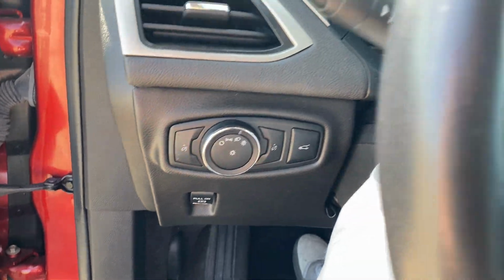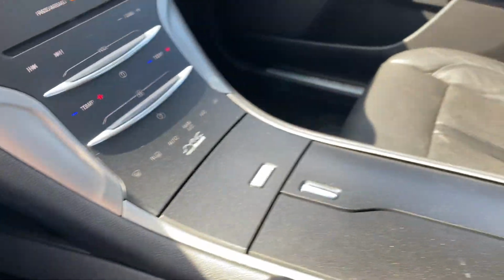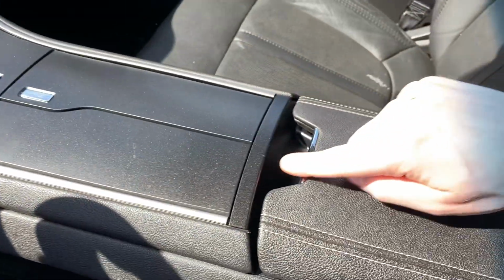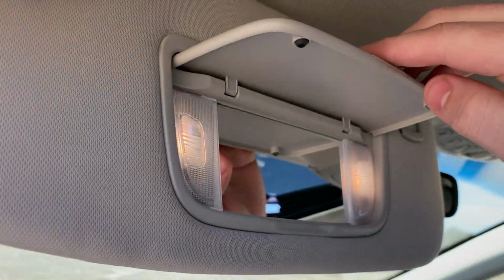Anyways, looking at it here, dashboard, everything else has held up pretty good. You know, the faux stitched leather dash, you have your heads up display right there, your center channel, and everything else is really built pretty good.